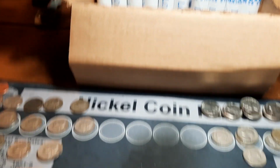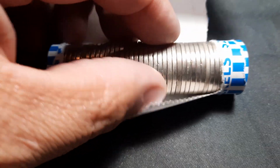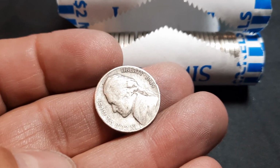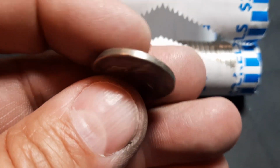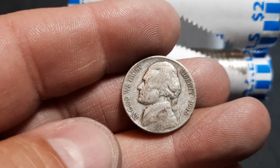Roll 36. I got one here. It's a little dark. I don't feel like it's dark enough to be a war nickel, but I figured we'd try it out. Oh, and it is 1945, and it's going to be a 45S. I didn't think that was going to be a war nickel, but I was checking. We'll take that for sure. Very nice.